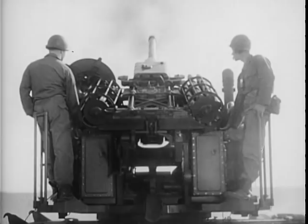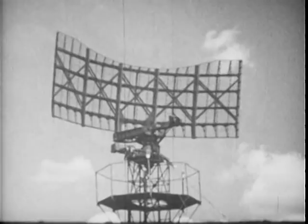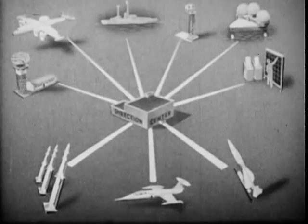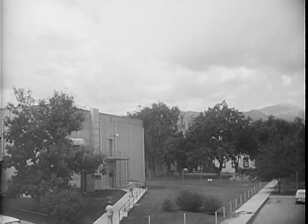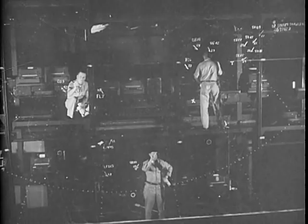Today, as at its inception, radar is still most widely applied to air defense, as in the giant SAGE system. This system is designed to provide, at a central command post, a continuous depiction of airspace traffic over the US and Canada. The basis of most of the information fed into the SAGE system is radar observation.